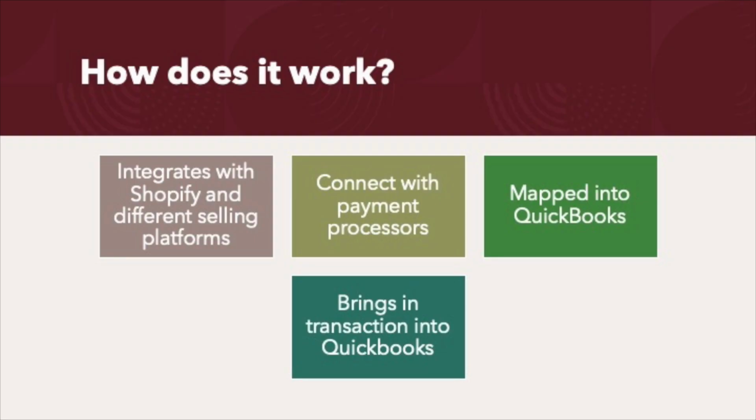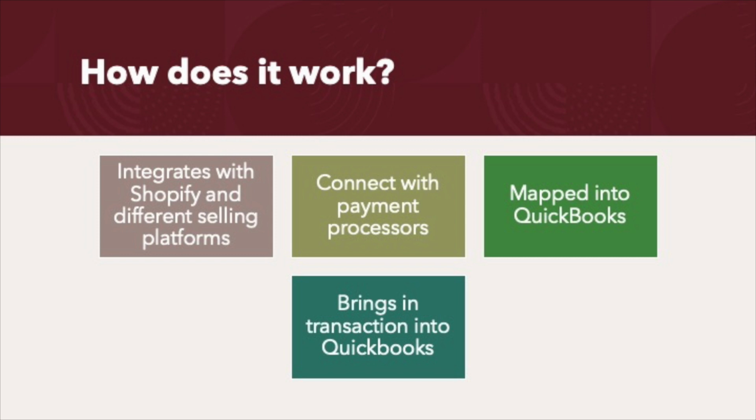We can connect A2X to Shopify, Amazon, Etsy, eBay, etc., whichever platform you use to sell. And what A2X will do is bring in data from those platforms into QuickBooks. Again, this will be summarized daily totals. No details are needed in QuickBooks. This can be automated as long as everything is mapped correctly. A2X will bring in transactions into QuickBooks.